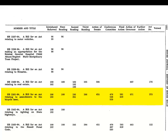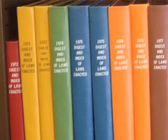As you know, the page numbers for committee reports are not included here. This is just to the journal pages itself, and it's to help you find debates. One set of books we did not use were the Digest and Index of Laws Enacted. These are finding aids for the years 1963 to 1983. They help you find the bill numbers as well as the committee numbers, and they're great savings of time.